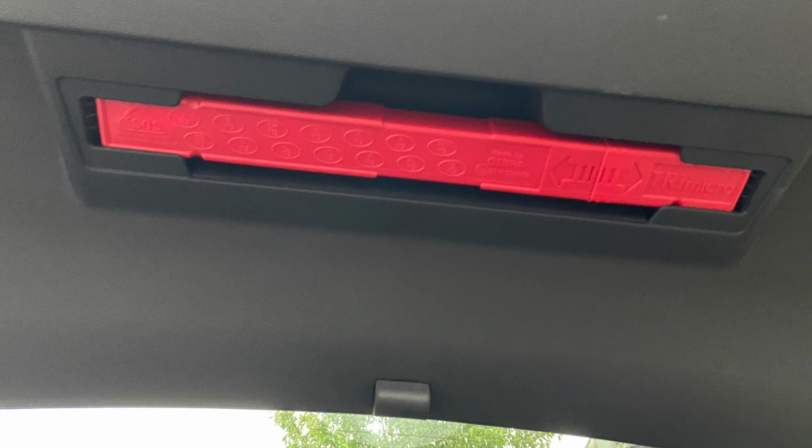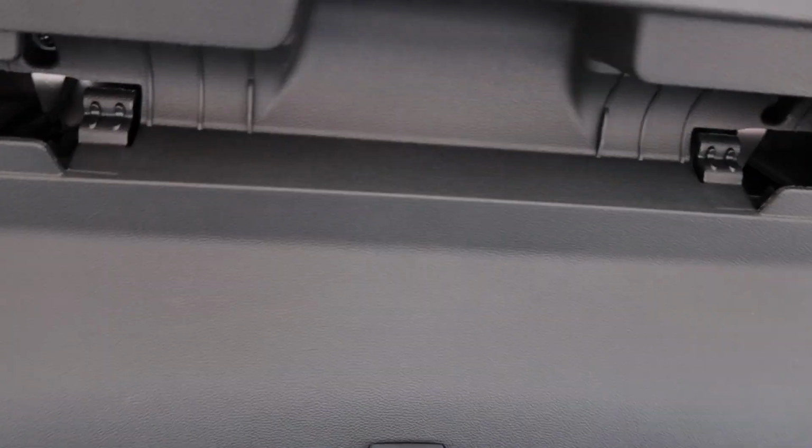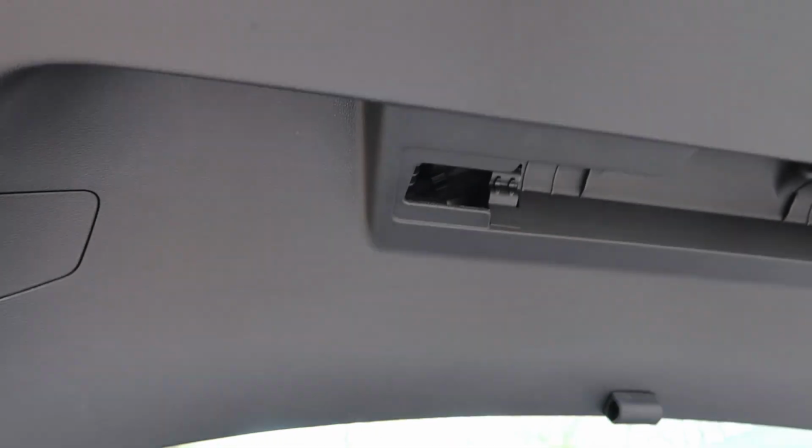But in Europe, you have to have a warning triangle. If you break down, you have to put it up. That's what this panel here is for. I guess Volkswagen didn't really engineer a new one for the United States, so they just left it blank and we kept reusing it since they didn't have to include it.